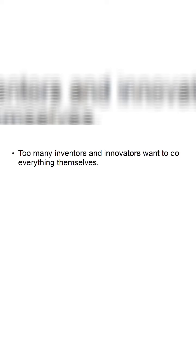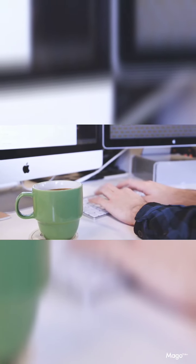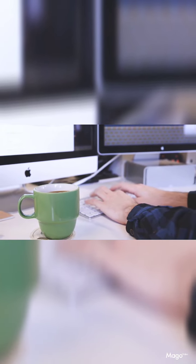2. Not getting help. Too many inventors and innovators want to do everything themselves. Want to make a website? Then perhaps you think you have to create the logo yourself and learn HTML and Python. No. The way real professionals do it is to always outsource the most difficult parts of the process. This will save you time, and it will also result in a more professional final product, because it will be built by people who do this stuff for a living.